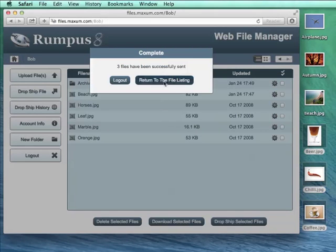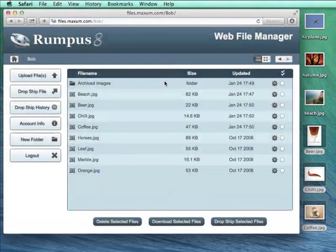Of course, you can also restrict these options so that each person accessing the system can perform only those tasks you've allowed them to perform. All of this functionality is made possible by a Rumpus server you install and manage yourself on your own network. If setting up a server sounds intimidating, check out the next screencast. Rumpus makes it surprisingly simple.